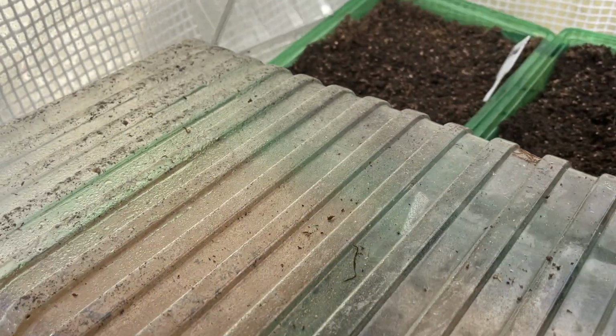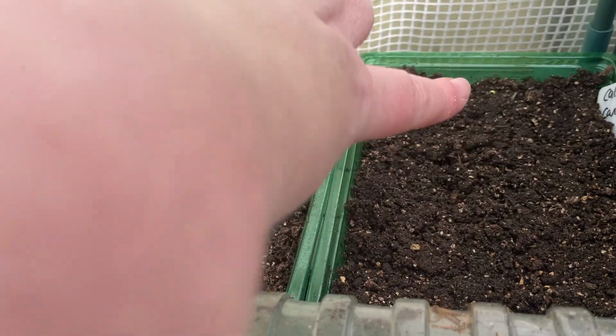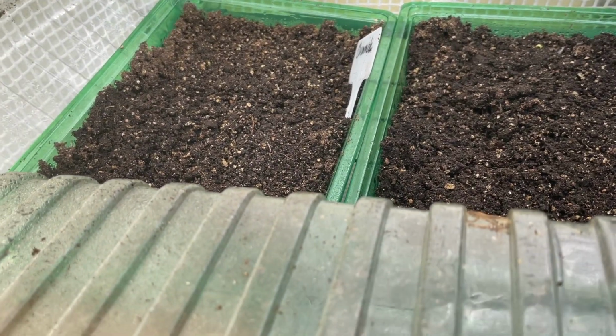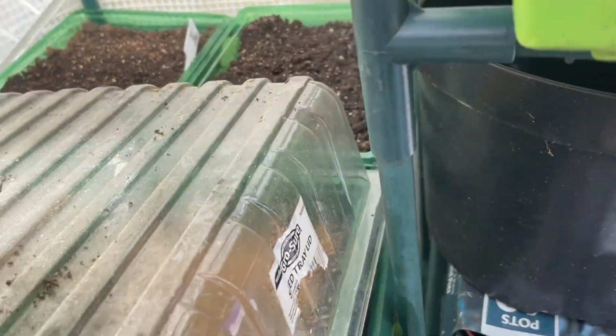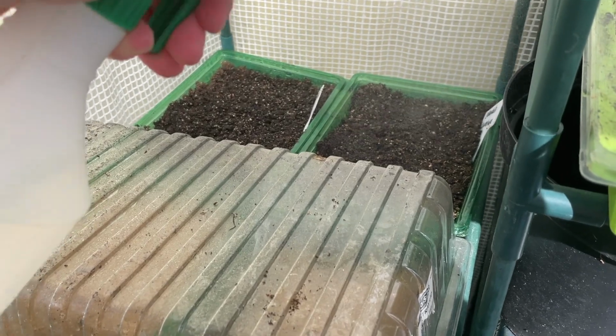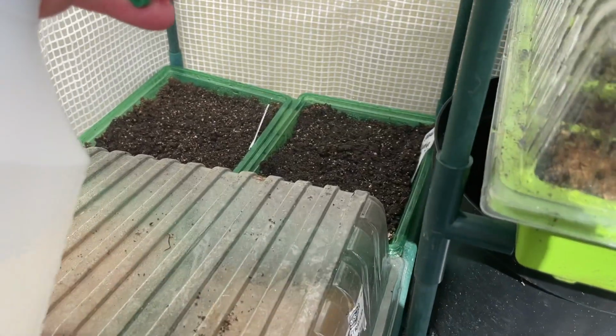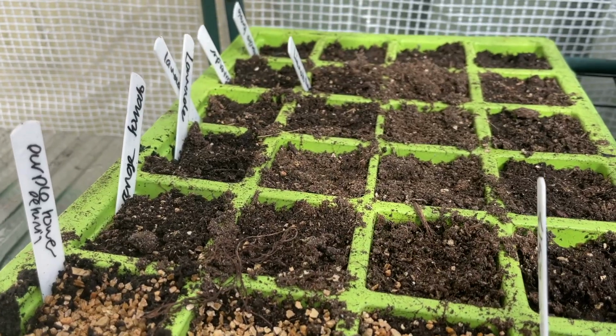Okay, in here, I see a calendula back there. Okay, I'll mist there as well. I just want to make sure everything is nice and moist. At least when I have the mist, when I put the lid back on, it will just keep everything kind of damp. And here we don't have anything yet.